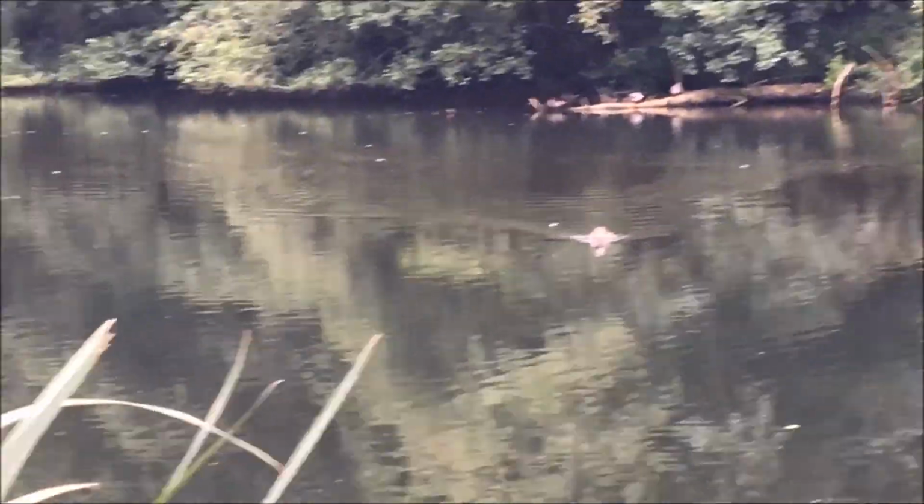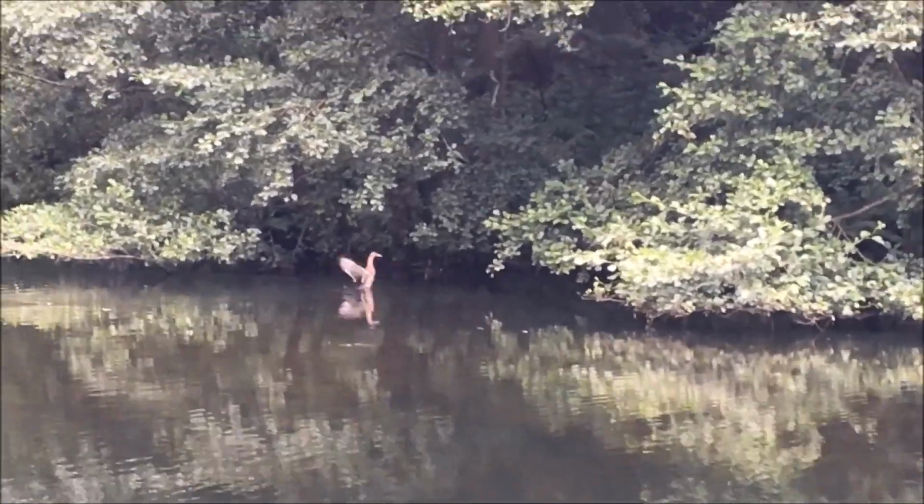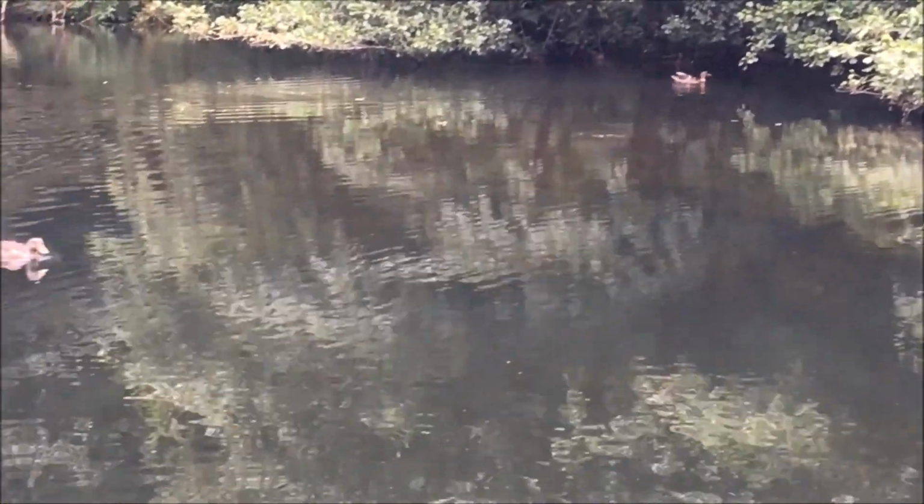But yeah, it's a very nice, peaceful place. I'm in the Forest of Dean, by the way, in case you didn't notice, and the Forest of Dean is really, really nice. What's he up to? There he is, look. There you go.